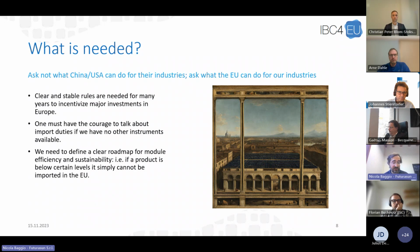Even if nowadays we are producing our modules in China, we are considering import duties as a possible instrument. We also have to be very clear in Europe in using certain limits, for instance, for the module LCA or sustainability in general, and to eventually reject modules or materials that do not respect the values that we agreed together.